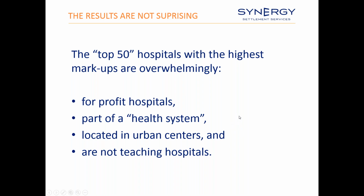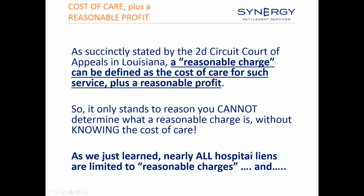And the fourth characteristic that a lot of them had in common is there were no teaching hospitals on the list. Those hospitals that are considered teaching hospitals associated with a medical school or medical program typically were not as overpriced as the others.